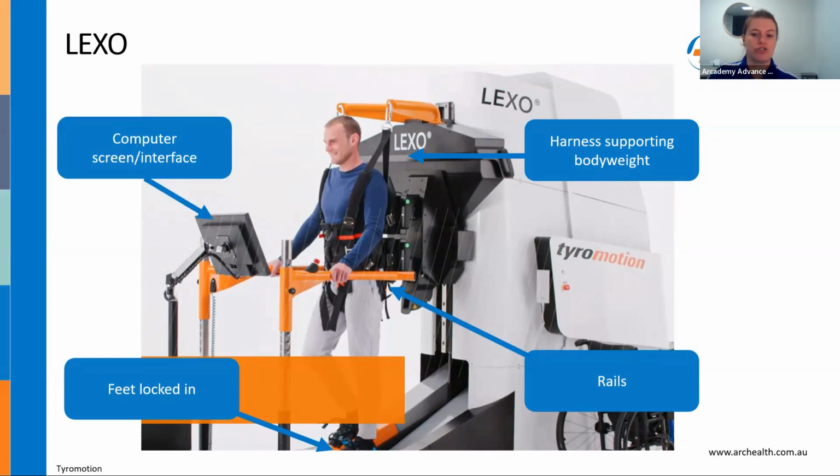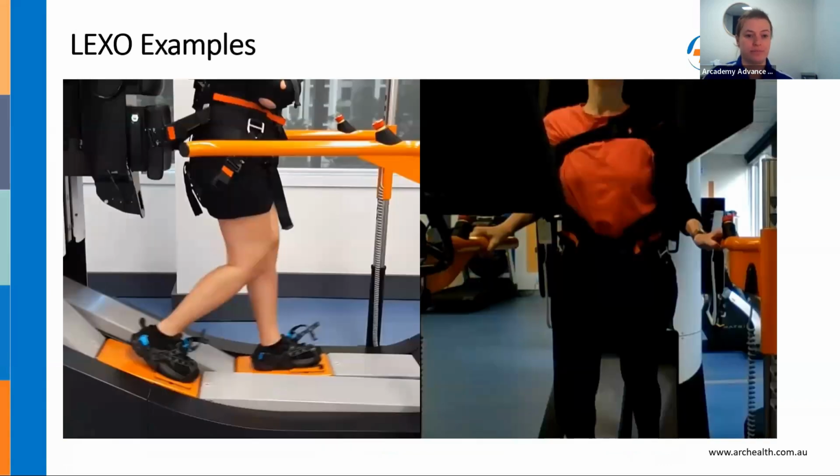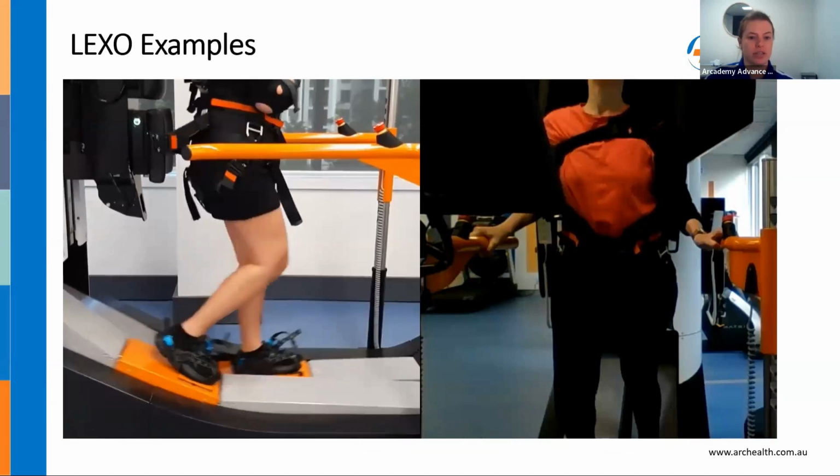There's also a computer screen here where you can see a real-time interface of where your weight is positioned and how much help you're needing to lift your feet, for example. It can help with the rhythm of walking, as well as providing all sorts of other feedback for us. So these videos here show a client on the Lexo here at the Physical Clinic.